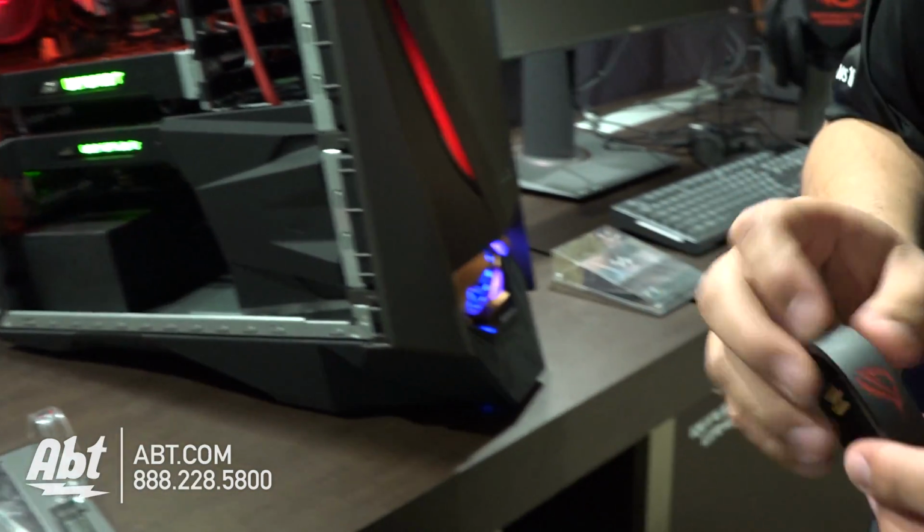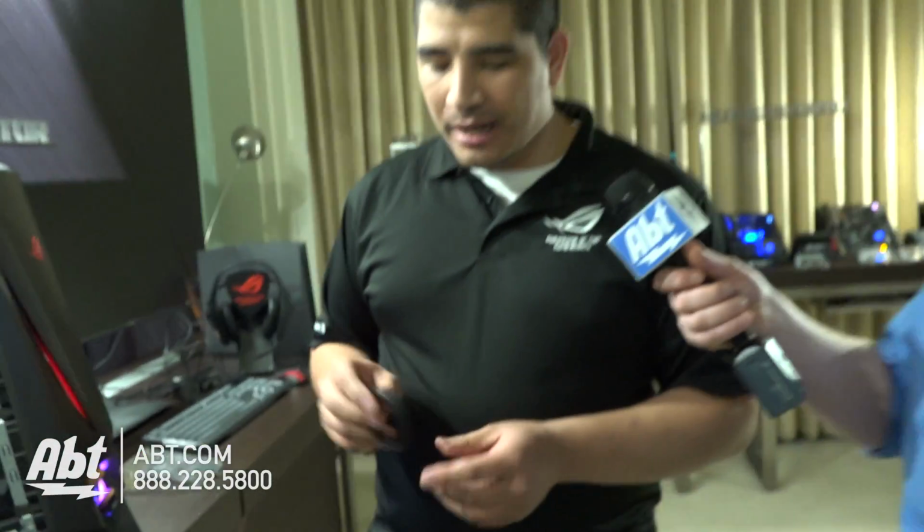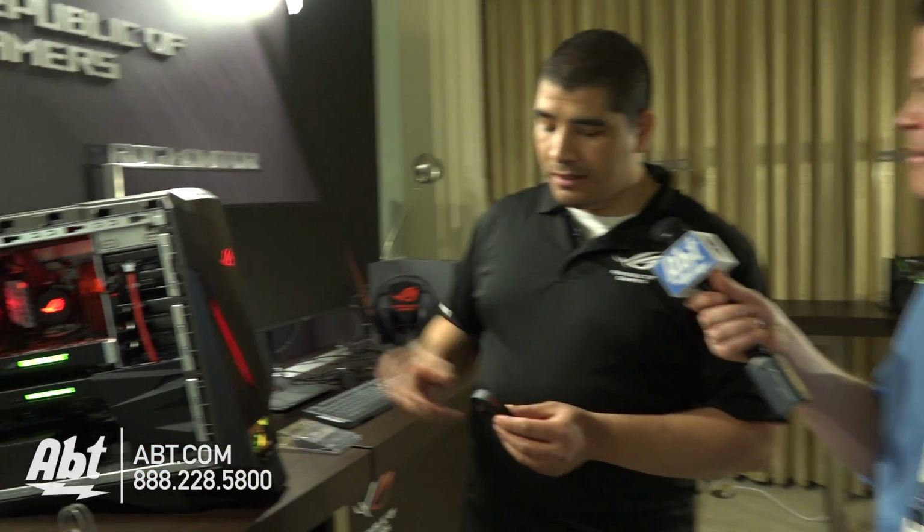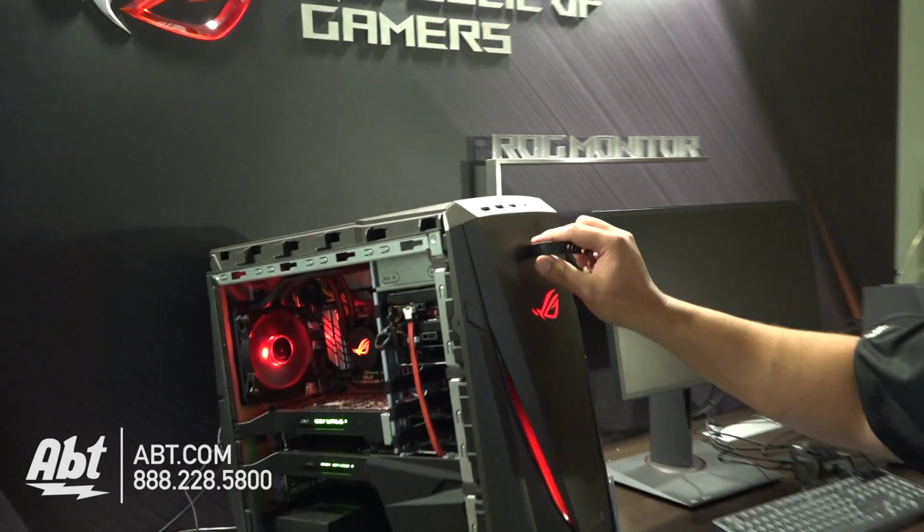I have to track my steps all day, right? Yeah, a little bit different than that. So what we did is we went ahead and developed the ROG band here. So this is utilizing NFC technology. So there's actually an NFC sensor right here. So if we go ahead and bring that over, this will actually initiate a couple of different functions.